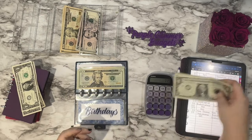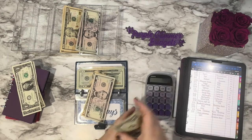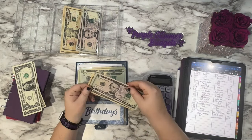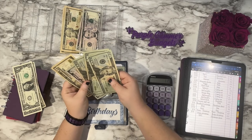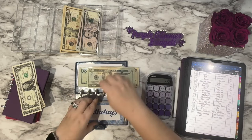So I'm going to grab a 10 and a 5 from my stash. So here's my 10 and my 5. I'm going to take this so it doesn't get confused. So this is 75, which is a cool number. So let's go ahead and add this into birthdays.